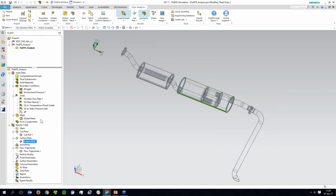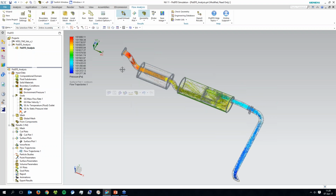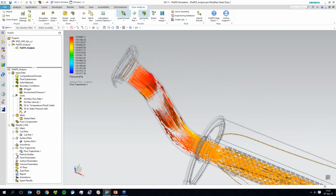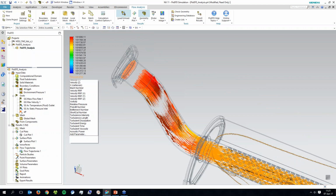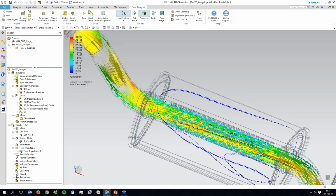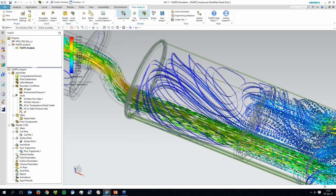Finally, let's have a look at what the flow dynamically looks like through our exhaust system. We can plot some flow trajectories from the inlet, and this shows us how the flow moves through our exhaust system. So you can see we've got our inlet. This is plotted by pressure. Let's go back to velocity. And now we can see the flow going through our exhaust system. It comes out the end.